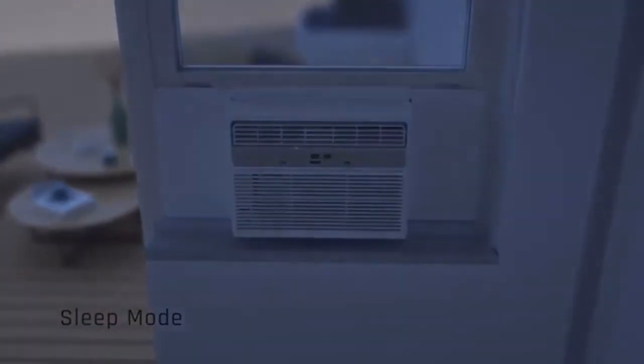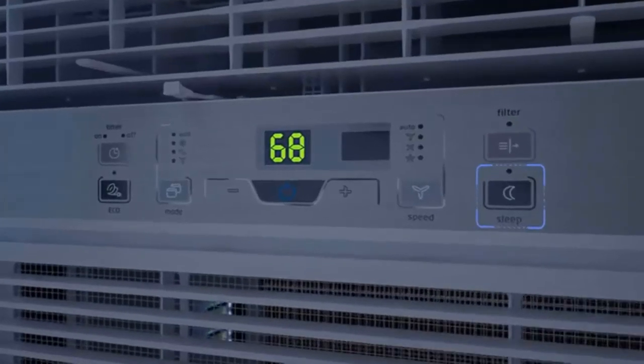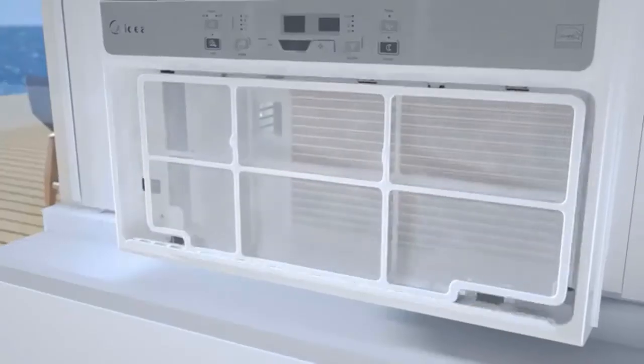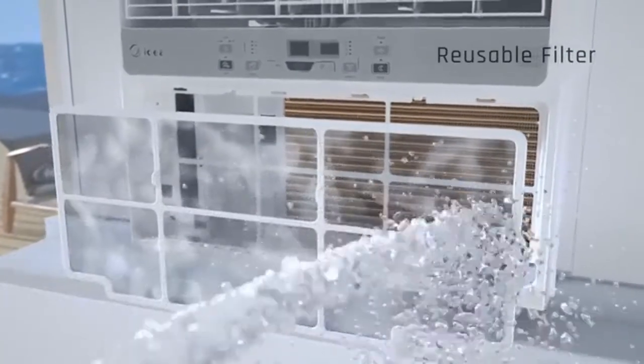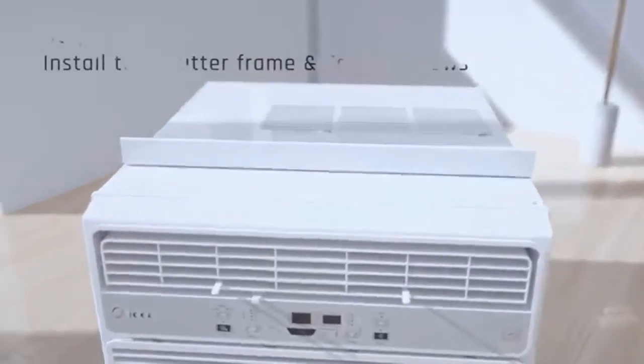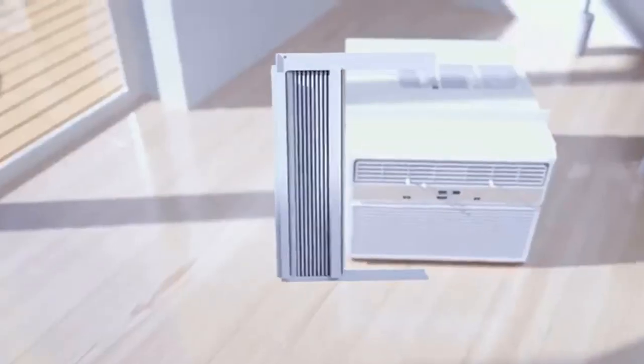Among its noise-canceling features is an internal compressor blanket that dampens vibration and sound. From what he told us, when the compressor is running, the AC is slightly louder than a refrigerator. Its energy efficiency rating, EER, of 12.2 can help reduce the spike in your electric bill that normally comes with running an air conditioner all summer.